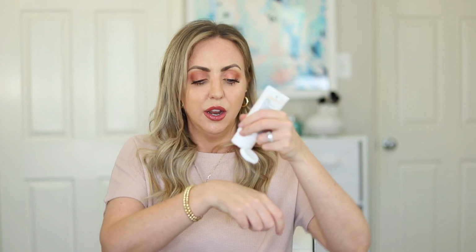And same with the advertisement you would see on the product listing, it worked pretty well on all skin tones, or a lot of different skin tones. I'm not going to say all, but a lot of different skin tones. So it does have a tint to it.